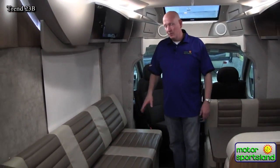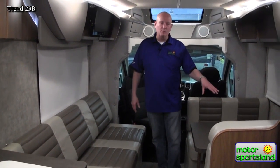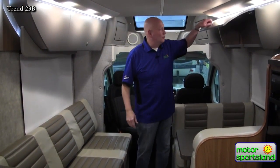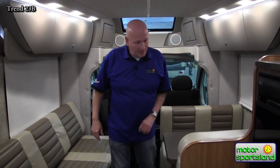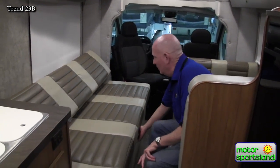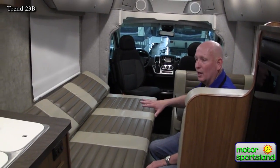One of the advantages of this particular floor plan is you have lots of counter space. You have a bigger couch than the other Trend floor plan, and you have a regular dinette with 4 seats there. We've lost the bed in the back corner, but this one has 2 really nice bed setups. This bottom cushion down here actually pulls out, and you can see that lays flat. The dinette goes down, so you've got 1 large bed.